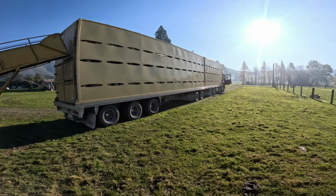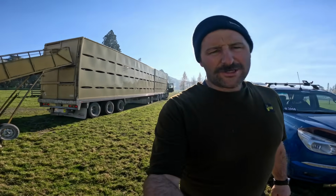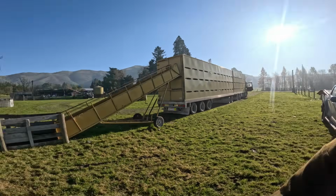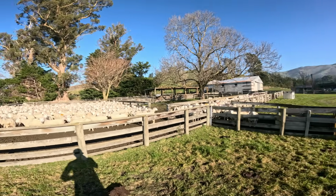Alright, load 2 ready to get out of here and head back to the lease block. The other truck's late, so we'll just end up doing another load with this truck. And there should be one load left, pretty much one full load, I think, and we'll be all tickety-boo here.